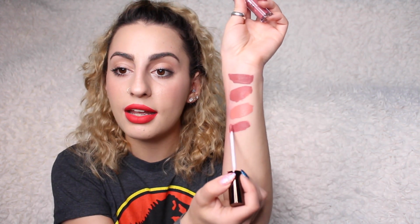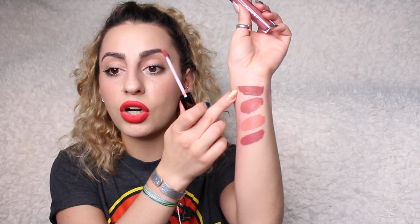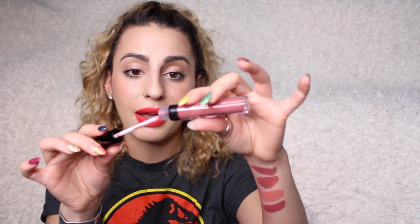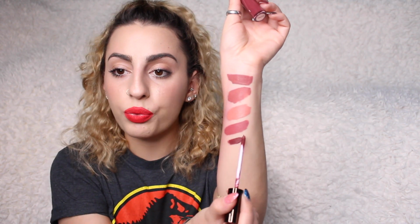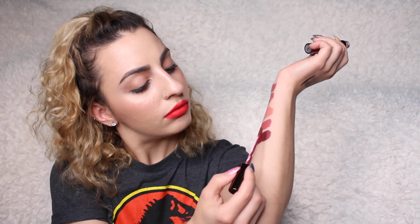The next color is Charmed, my absolute favorite, and again, it's that kind of warm mauve-y perfection. Very similar to Gemini. Gemini is slightly darker and Charmed is a little bit more pink, but very beautiful color. This is my favorite. And the last color is called Hypno, and it's a really beautiful deep burgundy with a slight purple in there. So it's not super orangey warm red, but it's kind of like a purpley wine burgundy color.